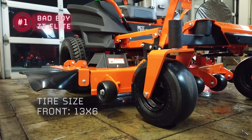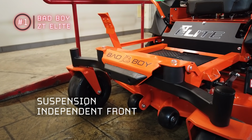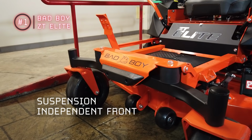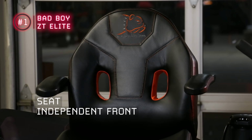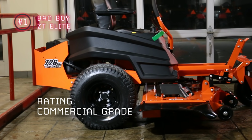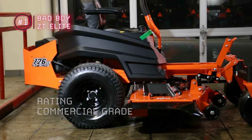And yes, this mower does feature front suspension, which is the real standout feature that Bad Boy talks about on the ZT Elite for 2021. Also, you get a high quality premium seat with this mower, which is a fantastic feature as well. And then your full on commercial quality body, commercial quality engine, and commercial quality transaxles.